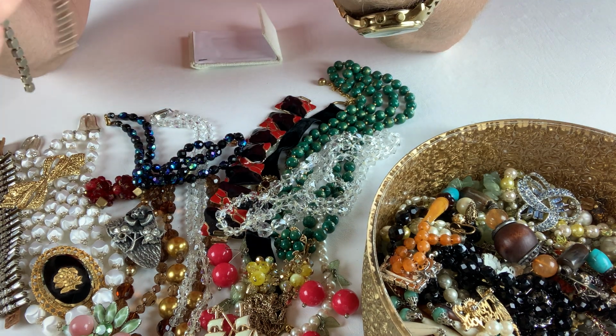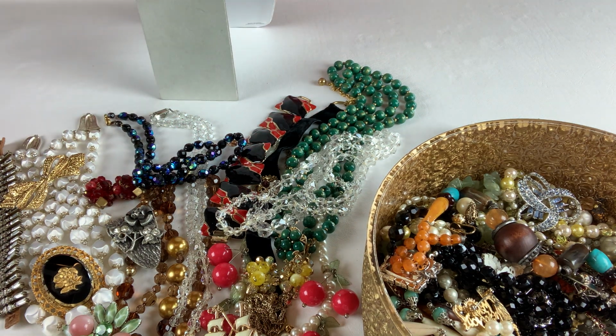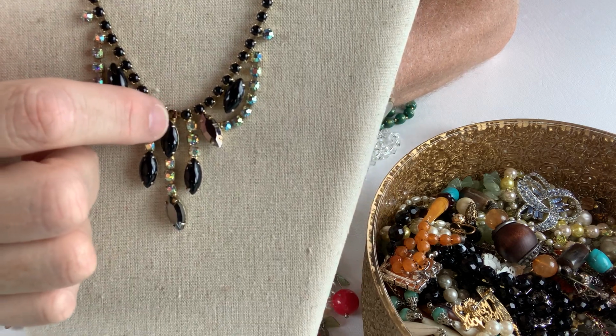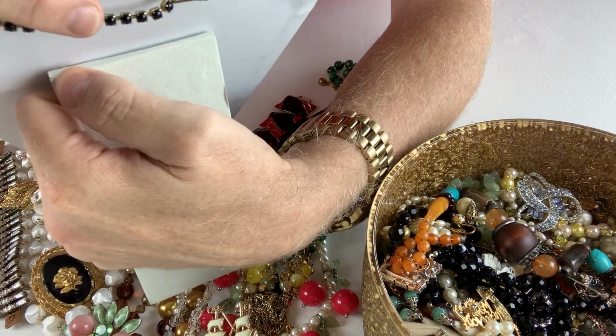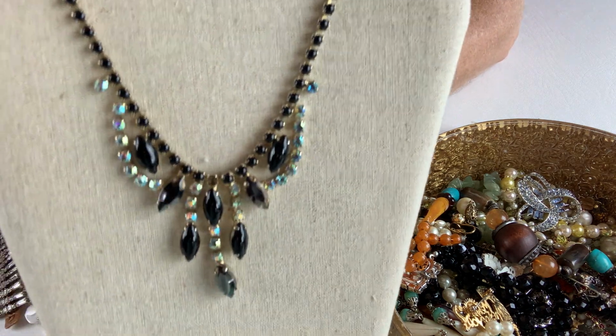Here we have a necklace. Oh, this is pretty. Hopefully all the stones are there. Let me put it on the board so you can see. This is really pretty. This is a rhinestone. Oh, this is short. Really, really short. Oh crap, and there is one missing stone. I see it right now. There's one missing stone, a black one, right in the center there. But otherwise, you see these black stones all the way up. There is a hook clasp on the back. Where is it? Over there. It is not marked.